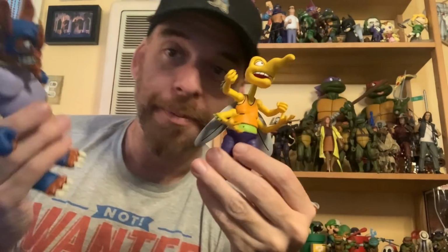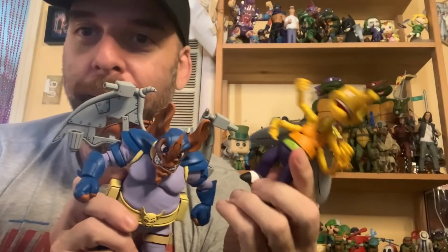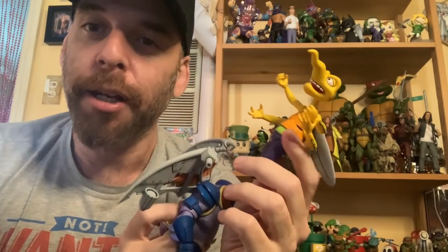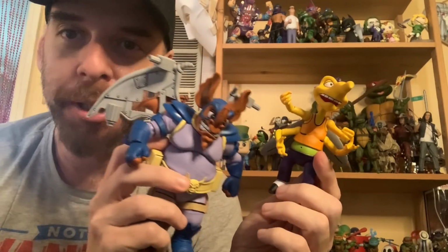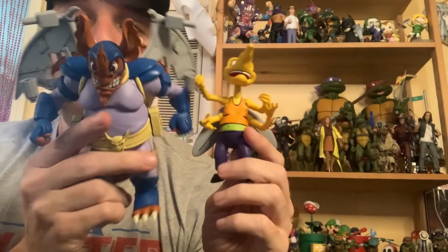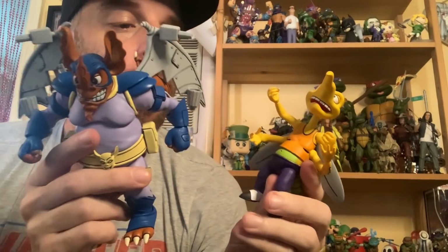Oh, before I forget, you also get a clamp, an air clamp, so you can put that on Screwloose here. But great figures. I always liked these guys when I was a kid. I'm a sucker for any sort of Master Blaster dynamic where it's a big guy with a little guy hanging on top of him. So I was eagerly awaiting these, and they did not disappoint. NECA rarely disappoints. So kudos.